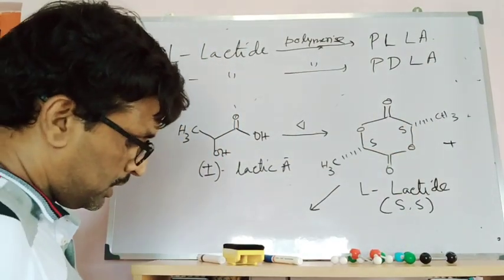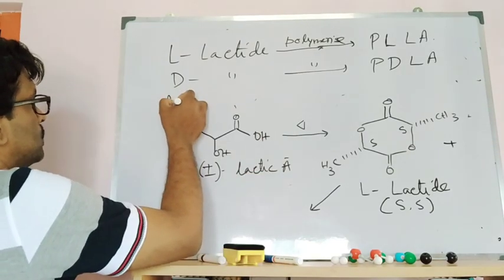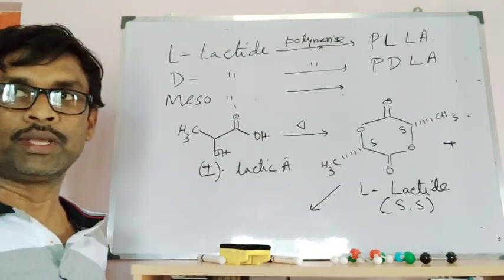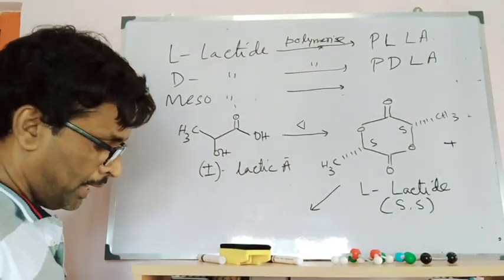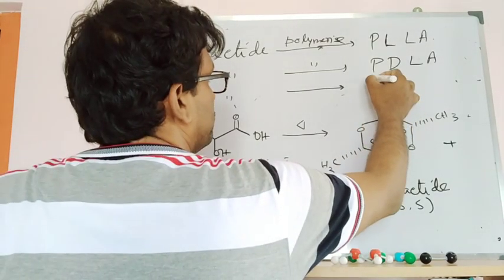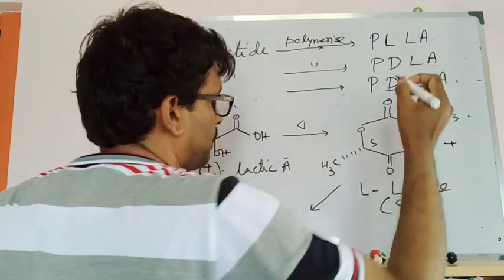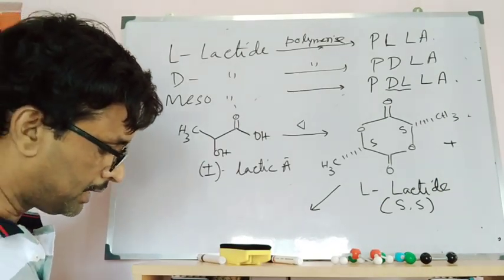Now if we use the inactive one, that means the mesolactide, for the polymerization, we can isolate them and polymerize differently. In these cases we get PDLLA, where DL stands for the corresponding racemic form.